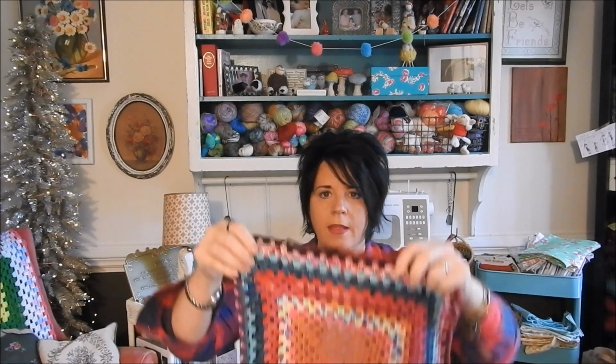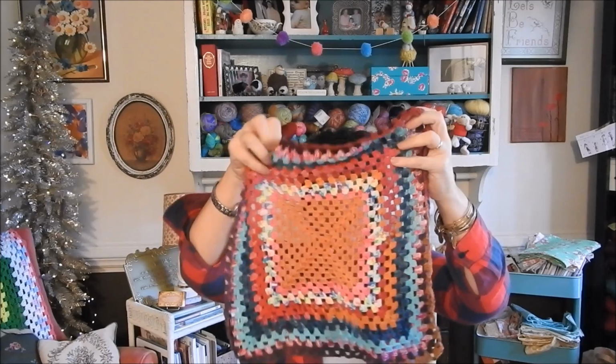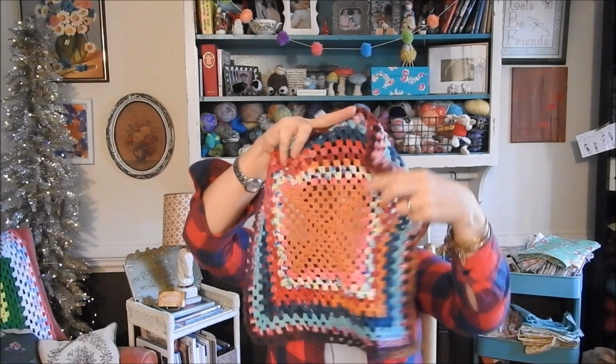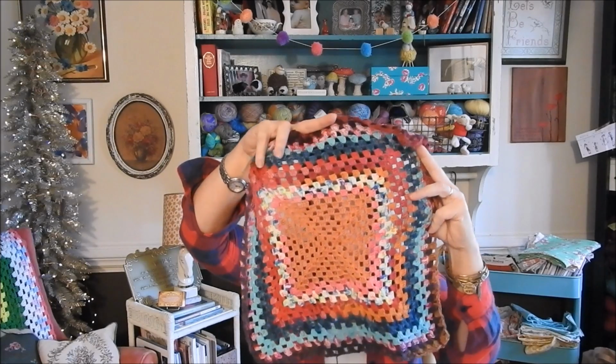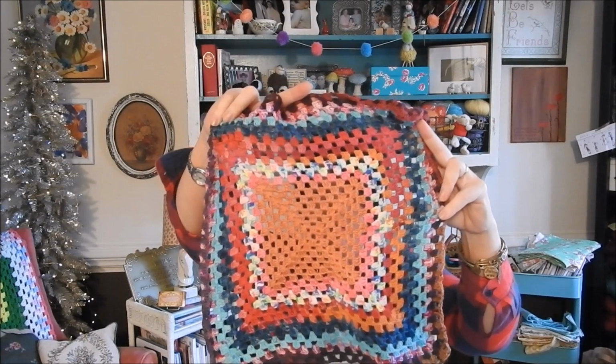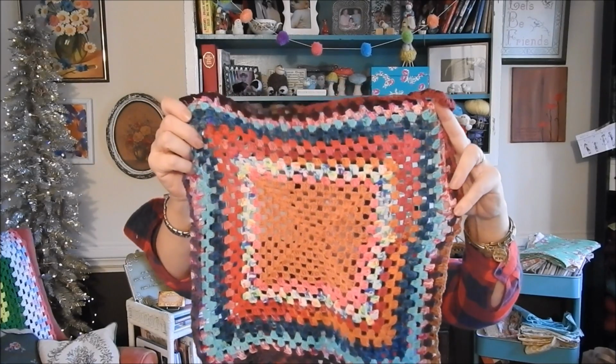Anyway, I seem to have lost my hook. This is how far I've got on that. If you'll remember, last podcast, my main or my original square was this neon stuff, and I just didn't like that as being the main square. So I ripped that all out and I started again. I'm a little happier with it now.